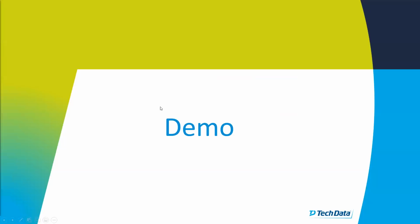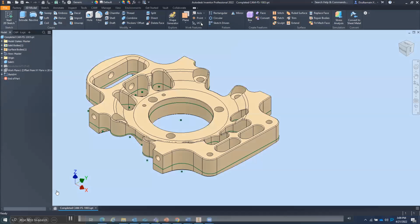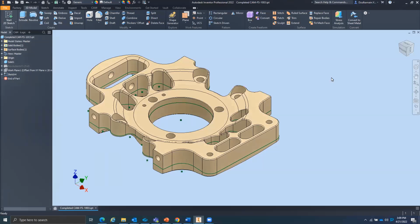So, a little bit of a short demo from Inventor Professional to Inventor CAM. This is just to show how we transition from 3D modeling, or the design data, to CAM. Let's say you have PDMC, the Product Design and Manufacturing Collection. It means you have access to download and install Inventor CAM. It is a separate install from Inventor, but it actually works on top of Inventor, so you can access the Inventor CAM features from within Inventor Professional.